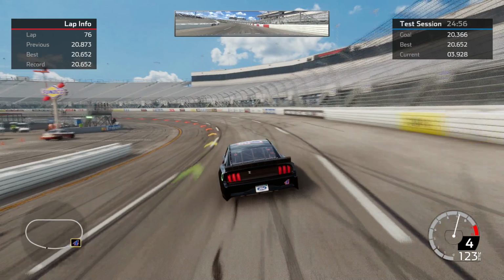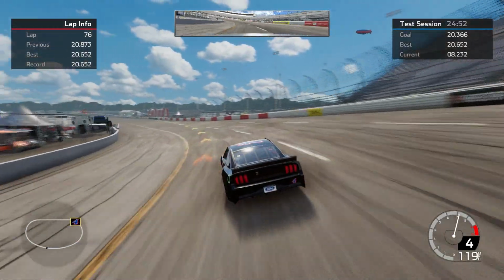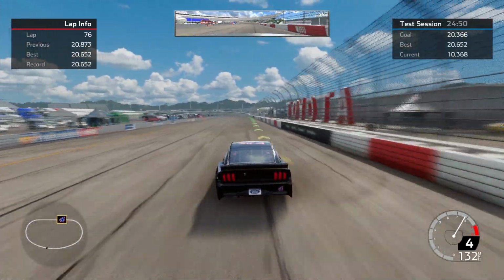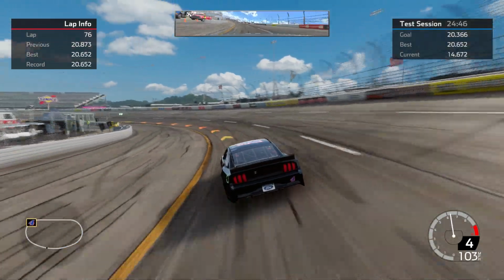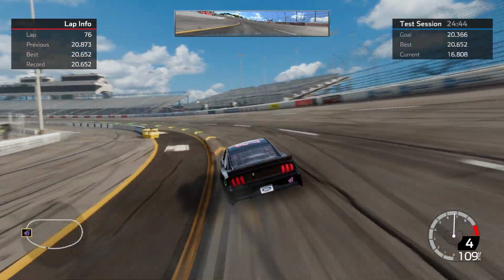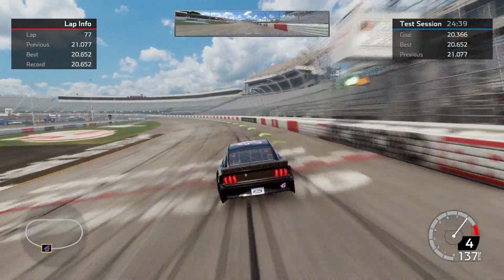The thing you fight at Richmond is as the tires wear, you get really loose coming off of turn 2. So what you want to do is set a car up tight at the beginning of the run so that you are not completely sideways coming off of turn 2. That will help you a lot at Richmond.